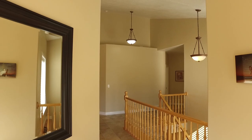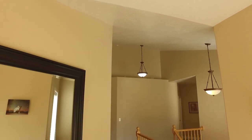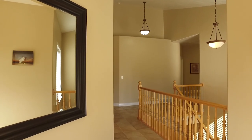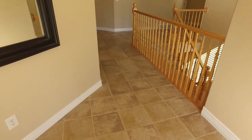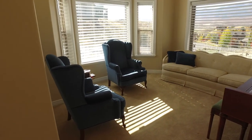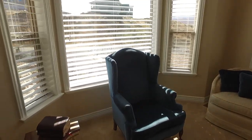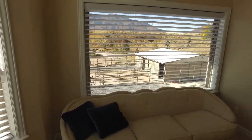As we enter the home, you're going to love how spacious it is and beautifully finished, with soaring ceilings that are vaulted in spots and 9-foot in other spots, beautiful custom paint with beautiful trim, and travertine tile and hardwood floors. We also have lots of windows letting in great light and view, and a fantastic floor plan. And let's take a look first at this formal living room area right off the entryway. This is going to be wonderful to meet and greet friends and family, and just look at those views.